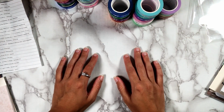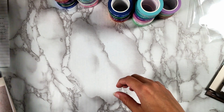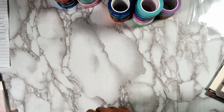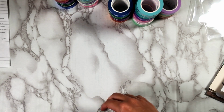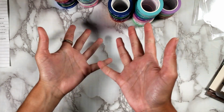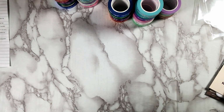And that is everything from Simply Gilded. That was quite a big order. I waited a long time to place it, and it'll probably be a while before the next one, but it had been a while since I had bought washi, and I just cleaned out so much room in my drawers by selling off the last of my 10mm. So I have more room for all these gorgeous 15mm, and more money to pay for them.